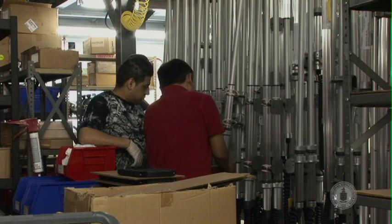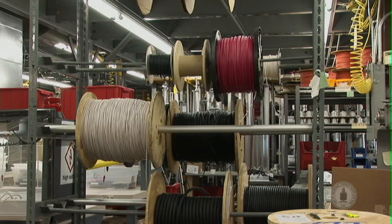And how long does this process typically take? Typically it's about 7 months from start to finish. From the time they start with a concept, pick all the components, and get everything ready for production through the testing stage and quality control stages.